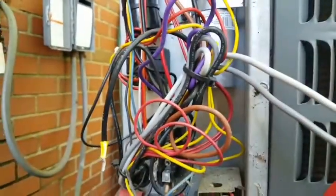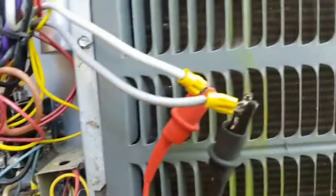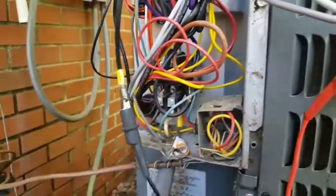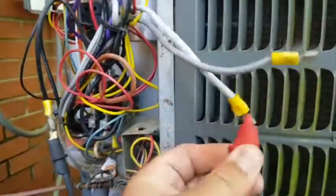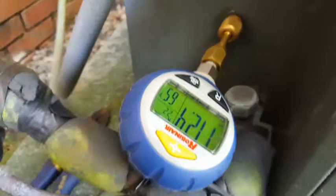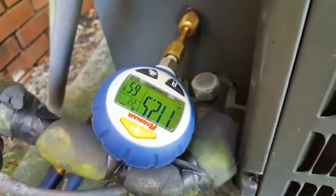Well, I'm out here on a Goodman unit, and I checked the run capacitor, said the compressor's not working, said it tripped the breaker, then all of a sudden it stopped tripping the breaker. So I have 2 of the lines to the compressor here. Open line. And these aren't the common, so it's not thermal overload. We attach it to the common. Open line. We have 112.4 pounds here. I want to check and make sure just in case it's blown the power pack a little bit underneath it.